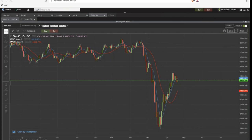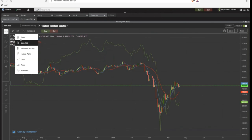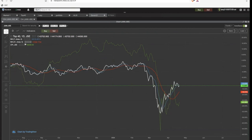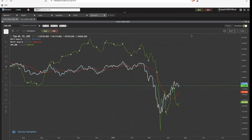EJ, relative strength between two shares is your compare. So here we've got Top 40. We would add Capitec, and would have to do two things, make my line. If I'm understanding you correctly, if I'm not, come and shout at me. So there we have, and let me remove those. They are sticking to the main one.